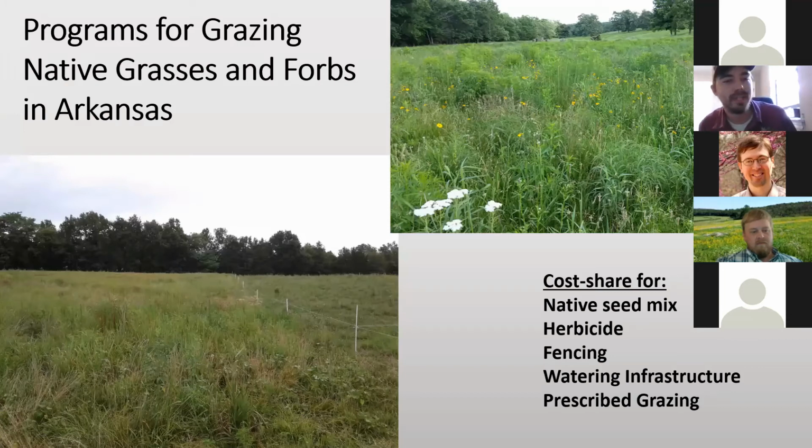There are many different programs in the state of Arkansas for transitioning non-native or introduced pasture fields into native grasses and forbs. These programs will do anything from cost sharing on native seed mixes, herbicide for preparing a field for transitioning into natives. They'll cost share on fencing, watering infrastructure, which is incredibly important in a grazing mix and or grazing rotation, and also prescribed grazing, so cost share for a landowner to rotate their livestock.